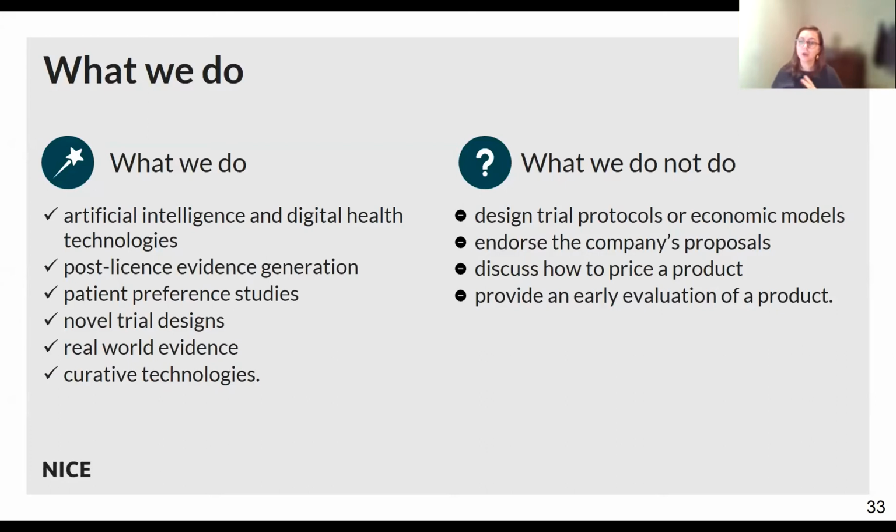We also do not have a remit to discuss commercial considerations for your product, although NICE does have an office for managed access that can facilitate those types of commercial discussions with payers in the UK. Our advice is non-binding. Although we can provide input on your proposals, we do not offer a formal endorsement of your proposals. Next slide, please.